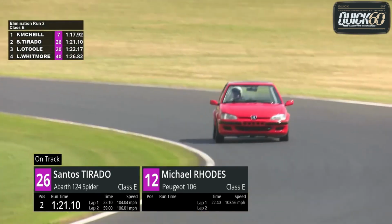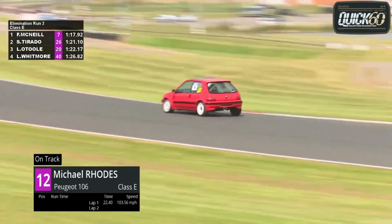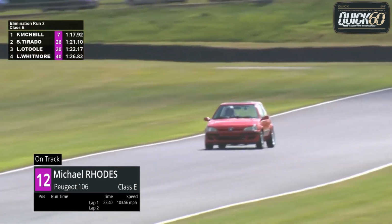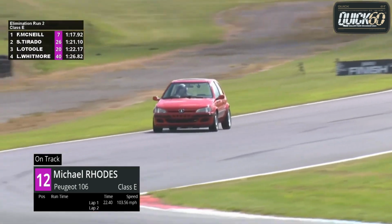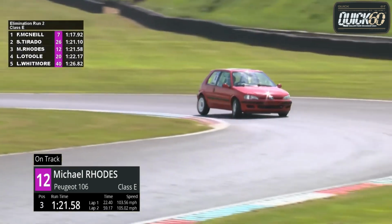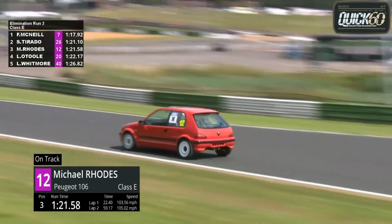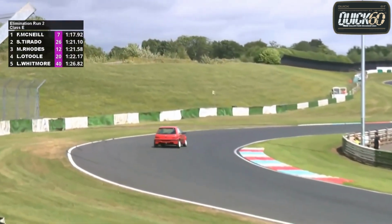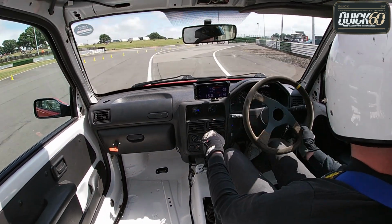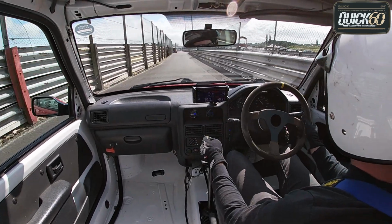A 1:21.81. Michael Rhodes was 3/10 down at the first sector split. Let's see what his final time is. Comes across the line now. And it's an 81.58. He goes third. He knocks O'Toole off his stool to go third fastest. McNeil and Tirado, they are safe. But what about Michael Rhodes?